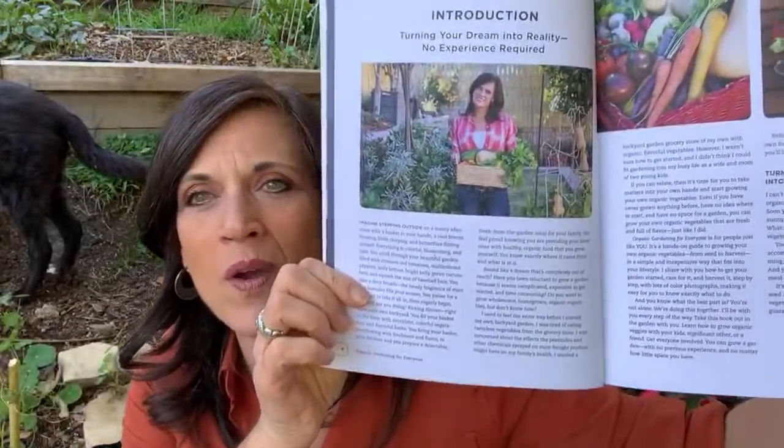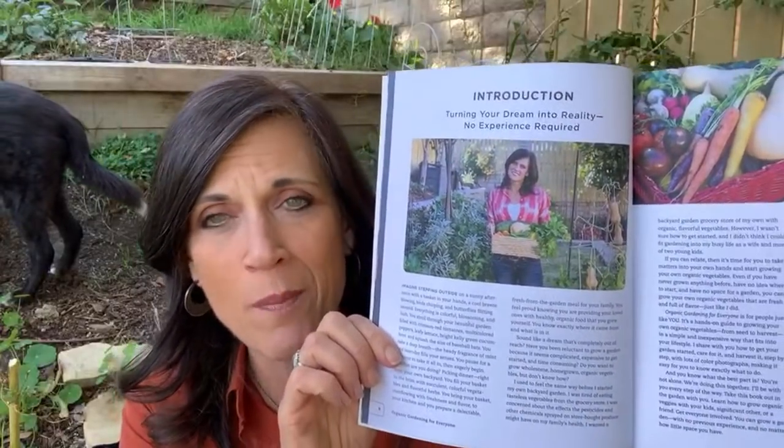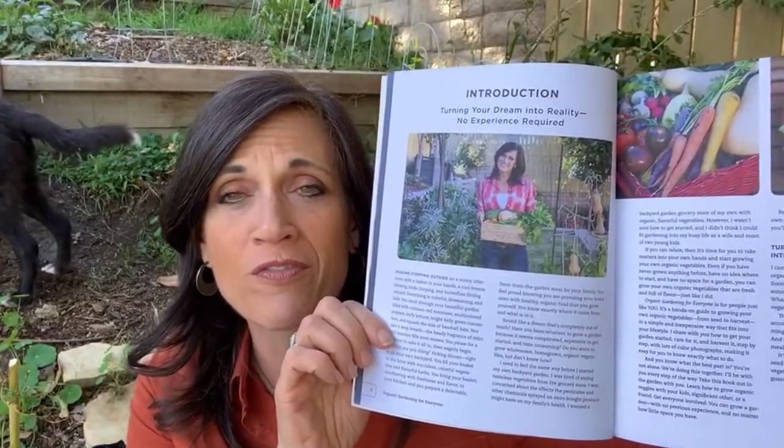So that is what we are all growing for. Our dream of growing our own garden grocery stores right in our backyard. And isn't it a beautiful feeling to wander around and pick your own dinner? I absolutely love it. So I want you guys to spend December dreaming about your gardens.